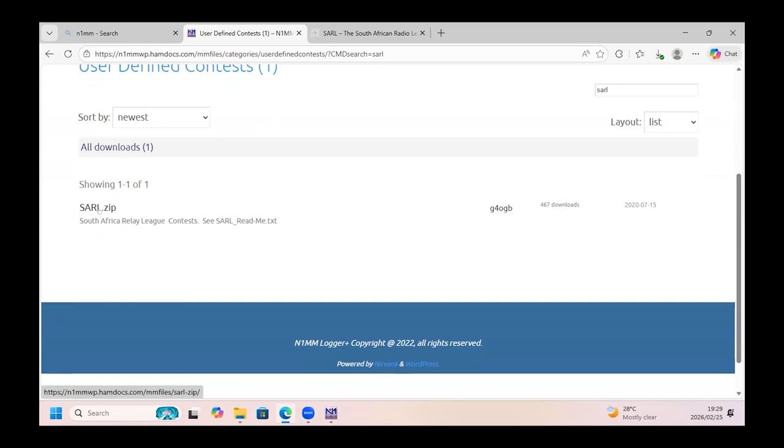However, if you download this, just know it's not going to be up to date with the current Blue Book, because you can see the last date this was updated was in 2020. That's part of what we're trying to do at the contest working group, to get this file updated so we can have our latest contests in here.